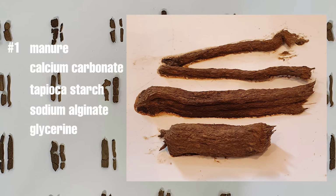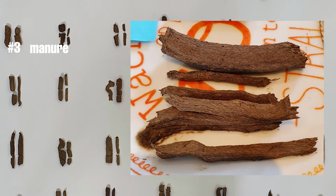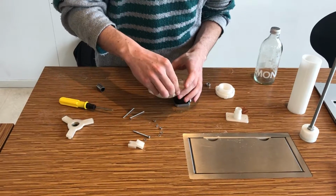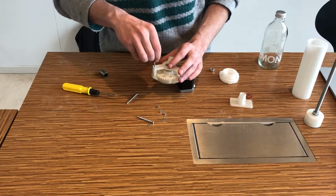Each had a different binder: methyl cellulose, sodium alginate, and xanthan, and they all contained calcium carbonate and tapioca starch. These 3 recipes we wanted to test in the paste printer. It was hard to find someone that wanted to loan their paste printer to print poo with, as you can imagine, so we decided to make our own.